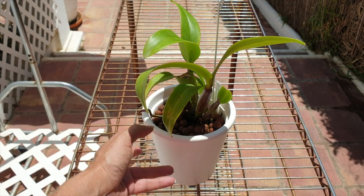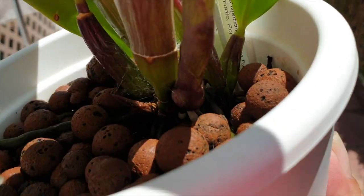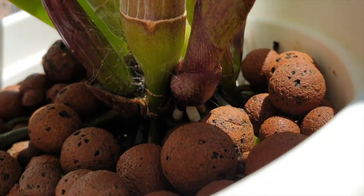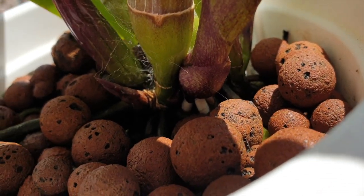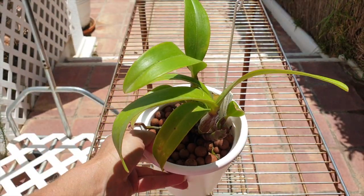But yeah, very, very happy with this. It's got lots of roots, and as I'm looking now, there's even more going into the pot from the largest growth. Great stuff, that's amazing.